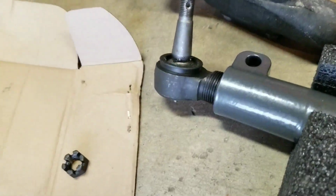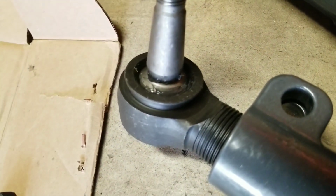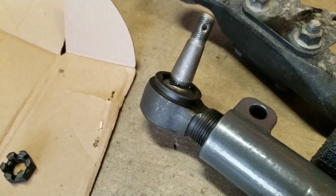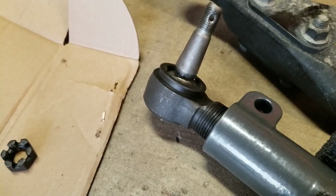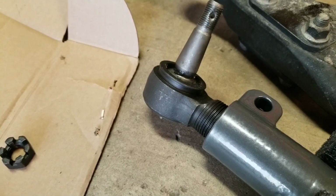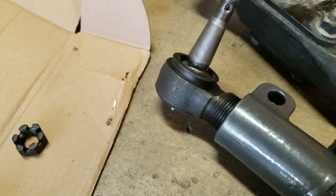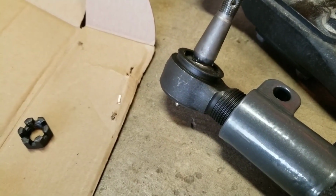So I got the grease in the gun. As you can see, these are metal on metal, like they say, and you got to use a special grease, or you'll probably tear them up. So I'm going to shoot a couple of shots of grease in there, two squirts. It says that's all you need to do per change, and then I'm going to get these boots and stuff on there and lubed up, and we'll be good to go.